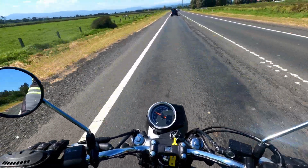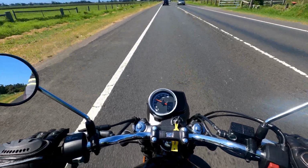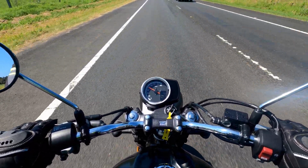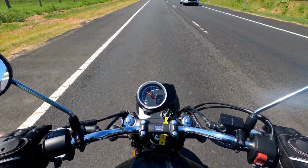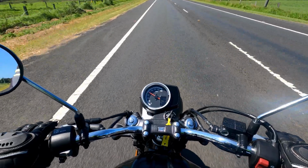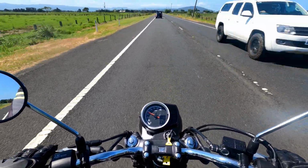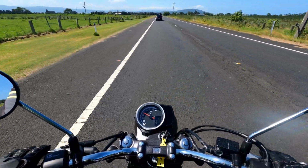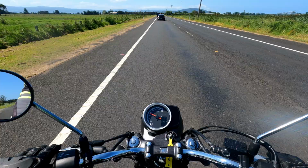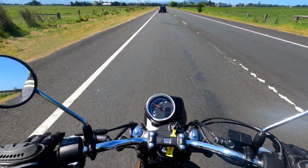I haven't tested it yet because I'm still running it in, but the claimed top speed of the GB350 is 125 km per hour and it makes 20.8 horsepower at 5,500 RPM and 30 Newton-meters of torque at 3,000. The CB250, as many bikes did back then, had a kickstart as well as an electric start and boasted a 6-speed transmission with the top gear feeling similar to an overdrive, like 5th gear does on the GB350. The front telescopic forks feel similar, as do the twin shocks at the rear from memory.